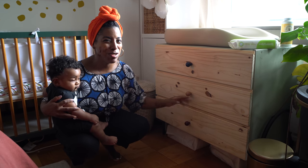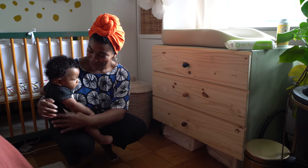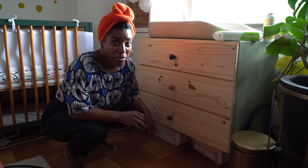There's a screw that's giving us trouble back in there. So that drawer, yeah. Okay. Whew. Okay, I had to put the baby down for one second.